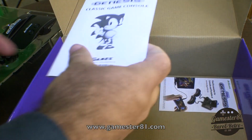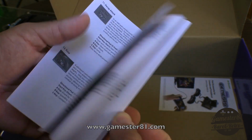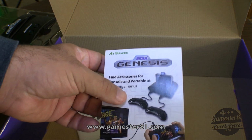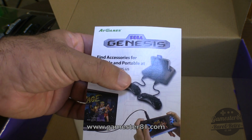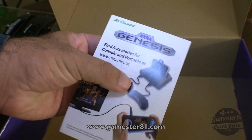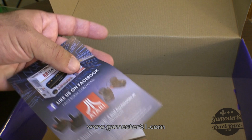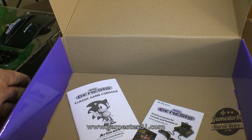Here's your instruction manual. It shows you the different controls for different games. It's all in English. It says, find accessories for console and portable at... That's kind of weird wording there, but I kind of see what they mean. There's a portable Genesis they have, and you can go to their website at games.us. This is the Atari Flashback as well, advertisement. Let's plug this thing in and see how it actually works.